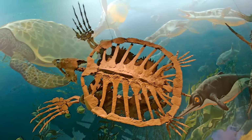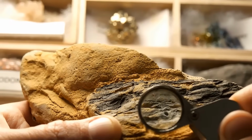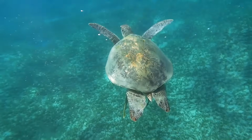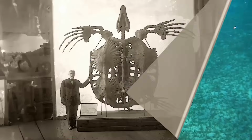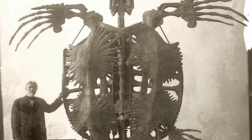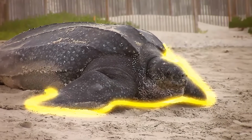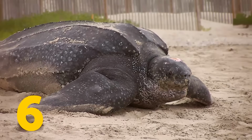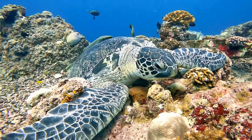The first fossil was located by a hiker in the Spanish Pyrenees, and it was around 8 inches long. The pelvis of this turtle alone measured around 35 inches. It would definitely be one of the biggest turtles today if it hadn't gone extinct. FYI, the largest living sea turtles today can reach up to 6 feet in length, which is already pretty big.